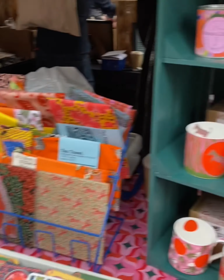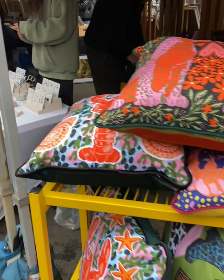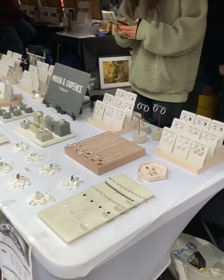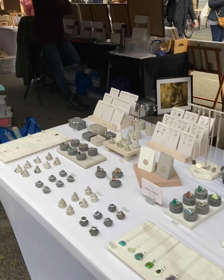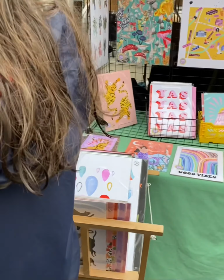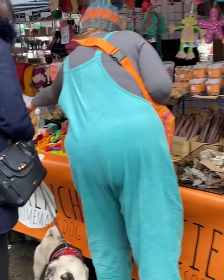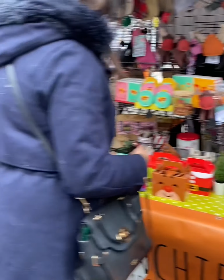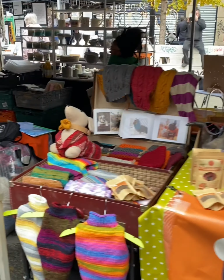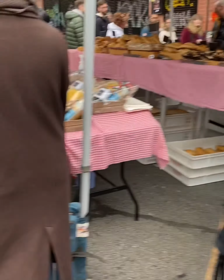Love the designs. Very Manchester inspired with the bee. Buzz buzz. Nice pieces of jewellery. Gorgeous. Some more cards, very good vibes inspired. Yes, yes, yes. Things for your dogs there, look. Love. Dog paraphernalia. Stunning, stunning, stunning.